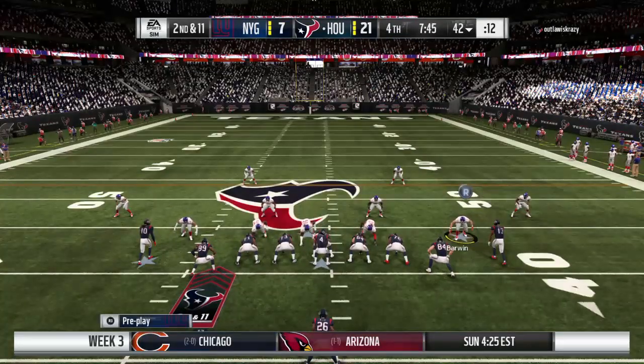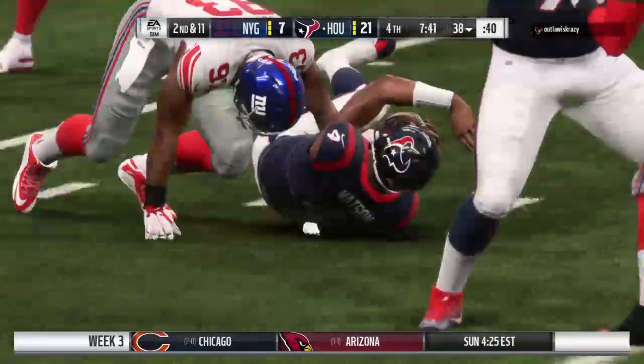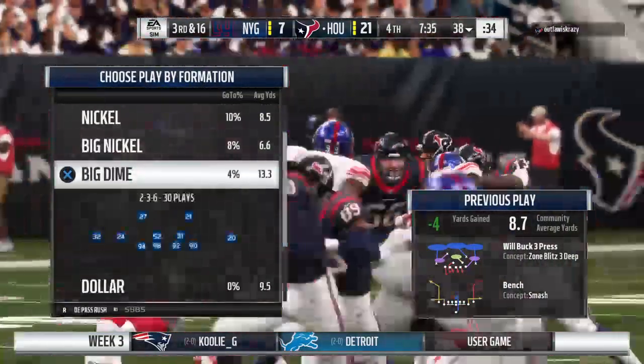Flag 22! To throw on 2nd is Watson. Blitz coming, and down he goes. B.J. Goodson coming in hard on the blitz. He gets him down for a loss of 4.